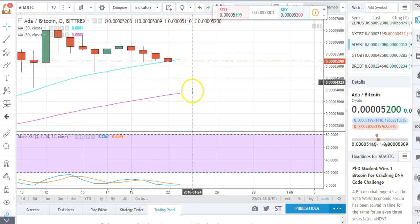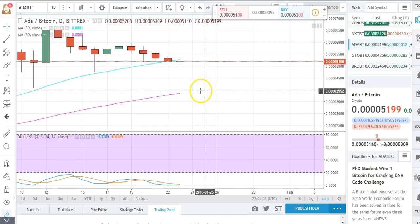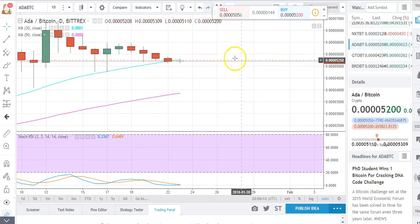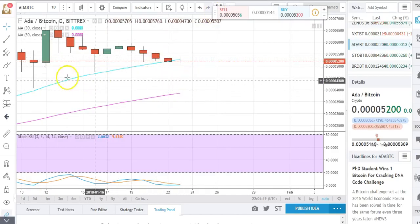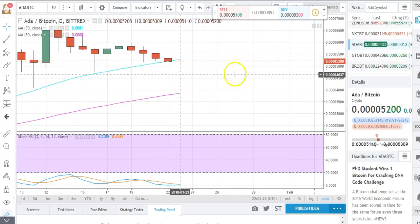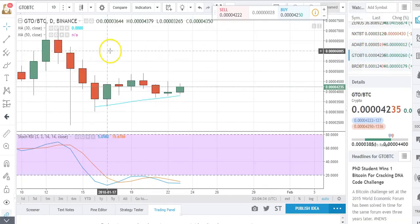But I really would love it to come down here and touch this. By the time it came down here, it might be like 4,000. What is this? 4,000? Yeah, 4,000 satoshis. I would love for Cardano to come to 4,000 satoshis, come right back up, give us another reversal, and just go parabolic, right? That is what I would want to happen, but it could go parabolic tomorrow, okay? So anything down here is a gold mine for Cardano. And look, it's going green right now. So anyways, let's see what happens with that one, but that's going to be a good one.